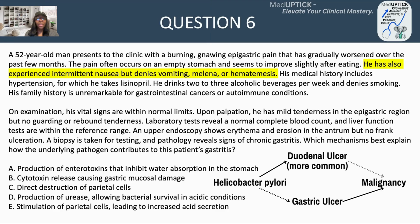I'll give you two high-yield insights. H. pylori can cause both duodenal ulcers, which are more common, and gastric ulcers. Gastric ulcers have a greater risk of malignant transformation, such as adenocarcinoma.